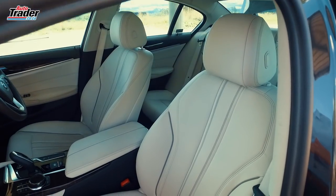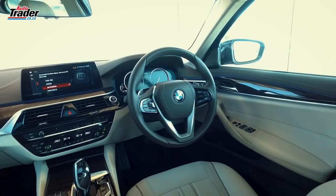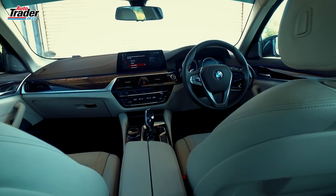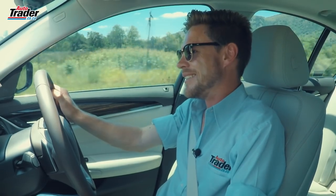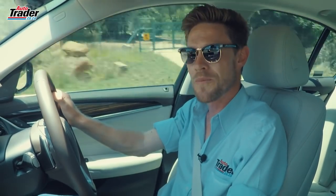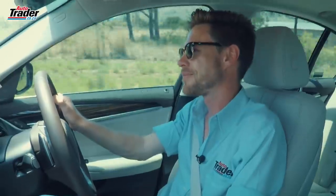The cabin is comfortable, spacious, and well insulated. It's an environment that is perfectly suitable to both long journeys and stop-start traffic. The ergonomics get better with each and every incarnation of the 5 Series. And with a variety of trim options available, you can really spec it to create an environment that best suits you. But what about driving dynamics?